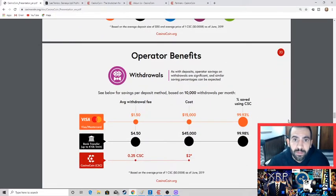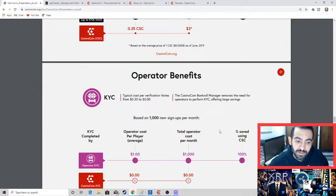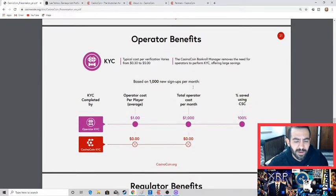Operator benefits is pretty much the same thing. They're showing you the savings, they're showing you the costs. This is what you're saving at the end of the day. This is all they're charging compared to 450 or 150, and the cost of the total amount you're talking about is $2, and bank transfers 45,000, 15,000. It's a big difference.